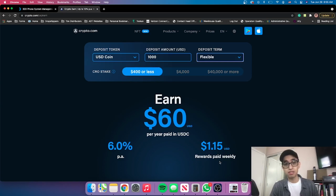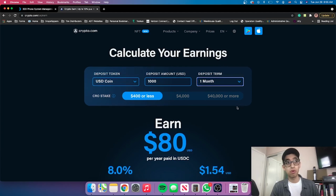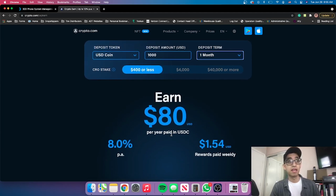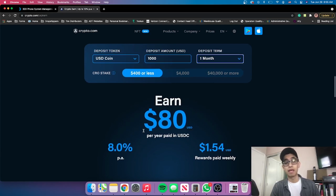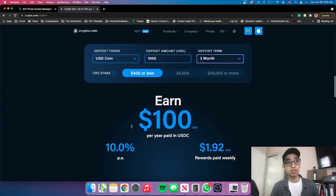They do pay it in USDC coin, but again, you can always just convert that to US dollars and it's the same thing. There's, like I said, a deposit term. So if you do a 1 month term, you could see that jump from $1.15 to $1.54, or 8% per year. And if you're feeling like you're not going to be using that money for any time soon, you could put a 3 month term, and that's 10% per year, and that's $1.92 per week that you're getting paid for every $1,000.